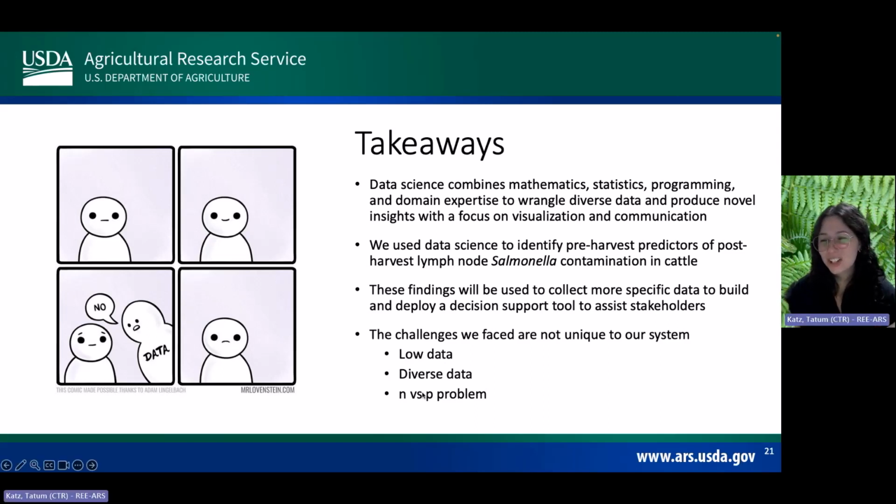And finally, the challenges we face are not unique to our system. How many of you have dealt with low data, diverse data, or an N versus P problem? And so this is my favorite image here. We often feel this way in data science, but the goal is to wrangle that data and pull insights out of it, whether those are hypothesis generating or hypothesis testing. We want to make good use of the data that you have.